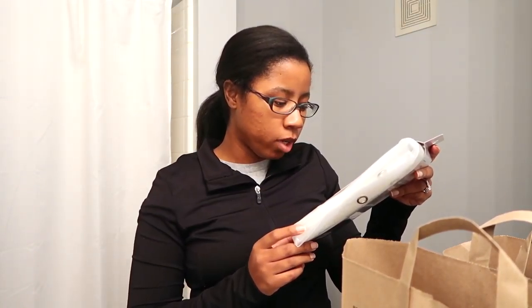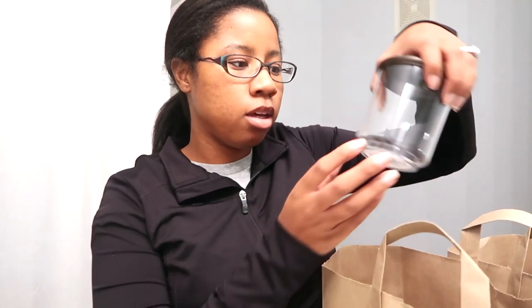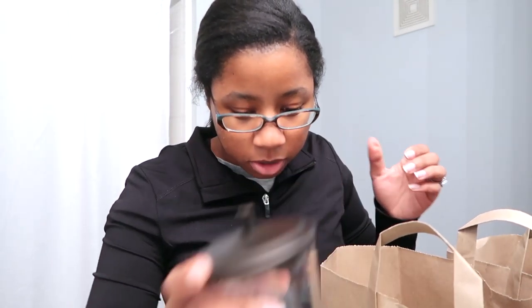That's not as bad. I got this medium weight shower liner. This is easier to clean than the one that we have. The one that we have gets dirty easily. I got three of these little things. I'm probably gonna put Q-tips, cotton pads, and some Epsom salts in these. Everything I purchased was under $10. So the most expensive thing here was this tray that I got.